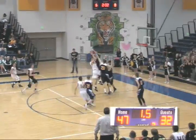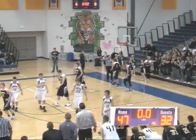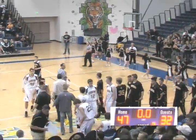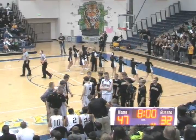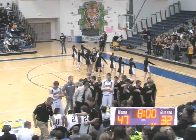3 seconds. Nilsson to McDermott. Shot at the rim. No good. It's swatted by Stoddard. Ball goes out of bounds, and that'll take us to the end of the third quarter. Emery's up 47-32, really imposing their will. But Rockwell proving they're a game opponent. We'll take a quick break. We'll be back with fourth quarter action right here on AM 750 and 103.9 FM.